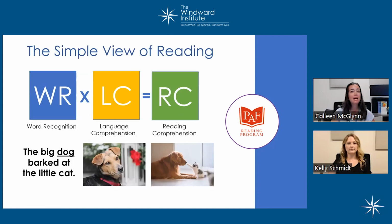So let's take a look at an example. Here we have an example sentence. The big dog barked at the little cat. When you read the underlined word, whether you read it automatically or decoded it, you demonstrated word recognition. Your understanding of the word dog reflects your language comprehension. If you were unable to either read or understand the underlined word, you wouldn't be able to comprehend the sentence. This is why building skills in both areas is vital to reading comprehension.